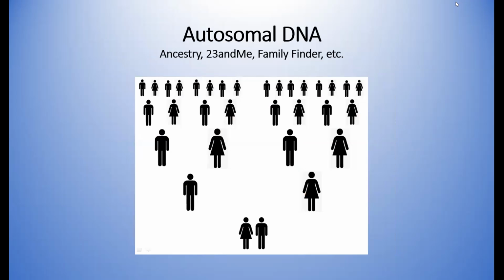Very briefly, there are basically three kinds of DNA tests, and each of them has their own strengths and weaknesses and can tell you things that the others can't and so forth. The first one that we're all probably very familiar with is the autosomal DNA test. It's the kind of test you get from Ancestry, 23andMe, Family Tree DNA's Family Finder, and others. And anyone can take this test, males or females.